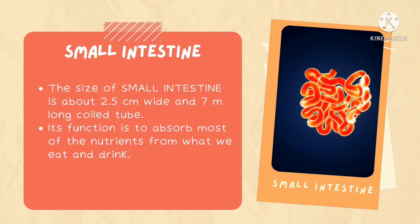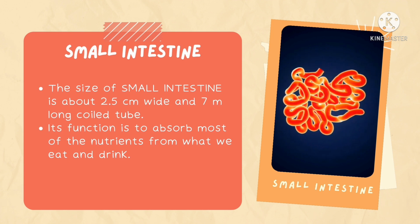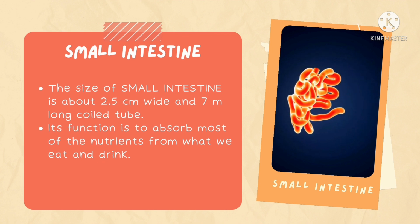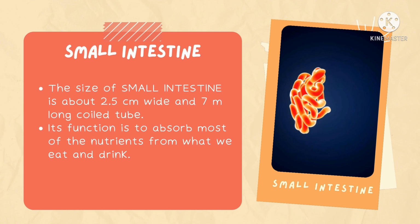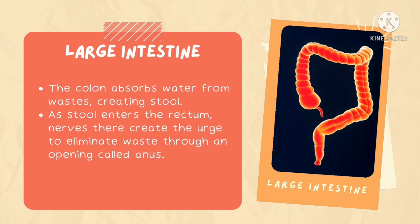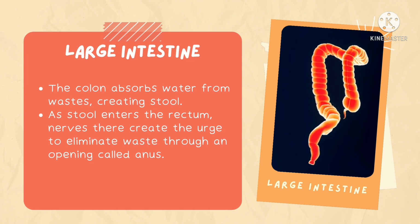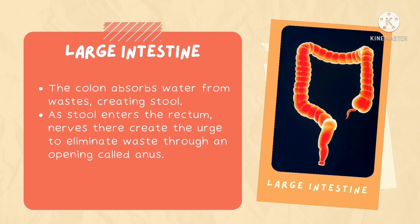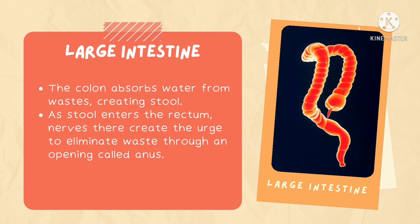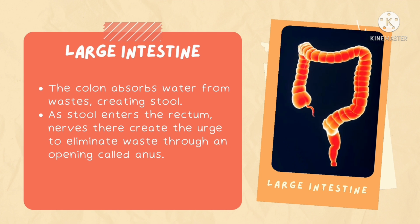Its function is to absorb most of the nutrients from what we eat and drink. Dito nangyayari ang pagsipsip o pagkuha ng mga nutrients mula sa ating kinakain o iniinom. Large intestine naman, dito nangyayari ang pagkuha ng waste o pagbuo ng dumi. At ang dumi ay papasok sa rectum at ilalabas sa pamamagitan ng butas ng puwet na tinatawag na anus.